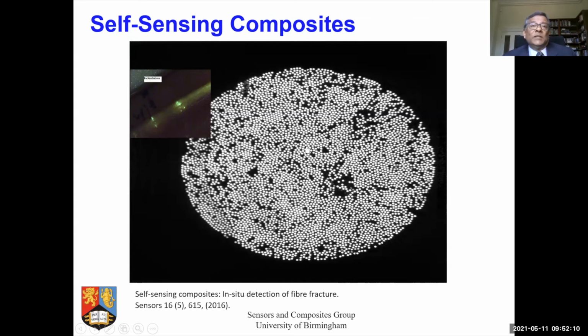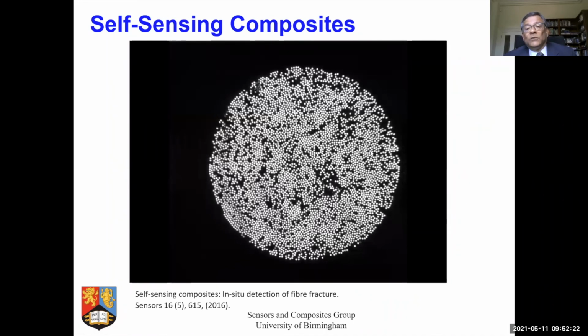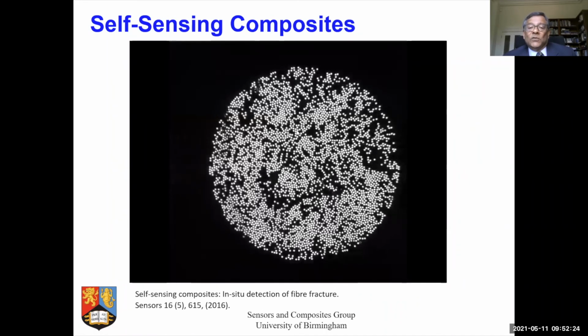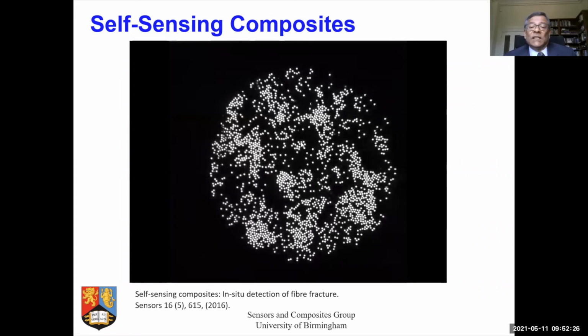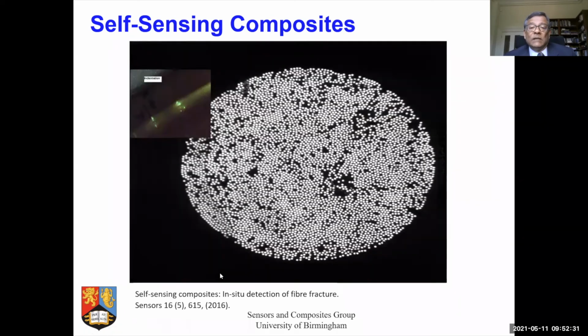So this is the first time I believe you can not only monitor the cross-linking process, as to what the quality of the interface chemically is, and then you can mechanically load this or look for damage, and you can see fibers fracturing in real time. The next phase is to try and make this a coherent bundle so you know exactly where the fibers are fracturing. Reference if you're interested in that later.